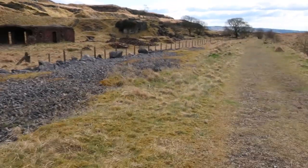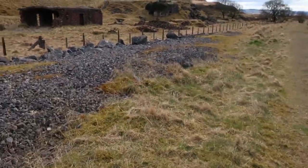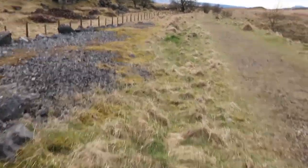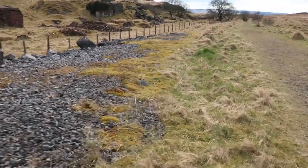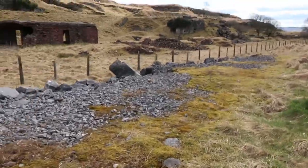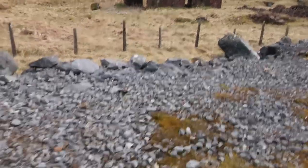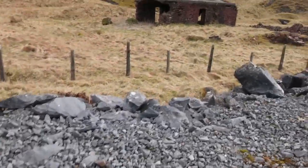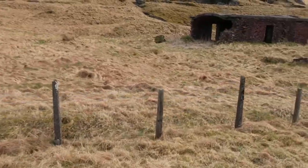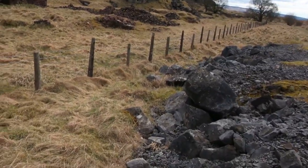Is this some kind of structure here? I'm not sure. Looks like something there. Some sort of tunnel. Got to get over here then. I think we could step over there. I know there's a bit of barbed wire, but it'd be alright, as long as you don't cut yourself.